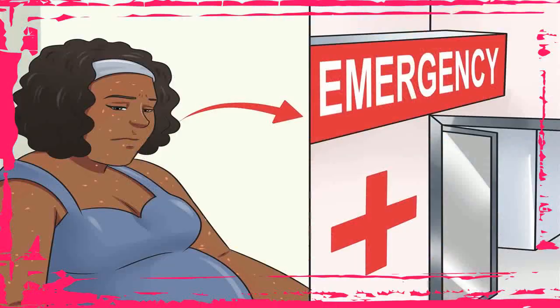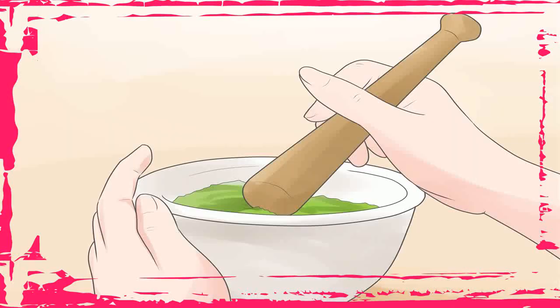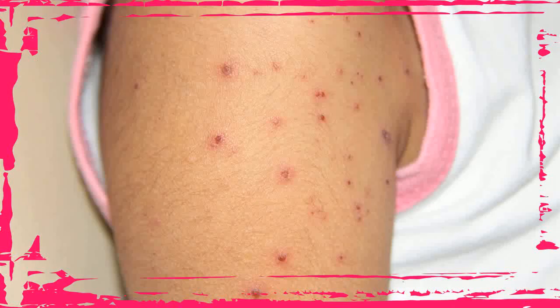12. Aloe vera. Apply fresh aloe vera gel on the rashes to get a soothing relief from chickenpox symptoms. Aloe vera is one of the best natural medicines for healing skin infections. 13. Calendula. Apply a cream based with calendula herb for an effective relief from the rashes.